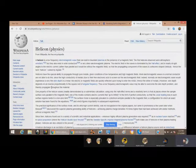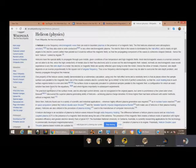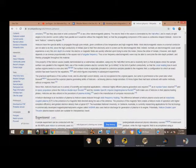Practical significance of the surface mode, ultra high. Helicons. Since then, helicons found use in a variety of scientific and industrial applications, wherever highly efficient plasma generation was required, as in nuclear fusion reactors, and space propulsion, where the helicon double layer thruster and the variable specific impulse magnetoplasma rocket both make use of helicons in their plasma heating phase. Helicons are also utilized in plasma etching, used to manufacture computer microcircuits. Look where it says right there: a helicon discharge is an excitation of plasma by helicon waves induced through radio frequency heating.